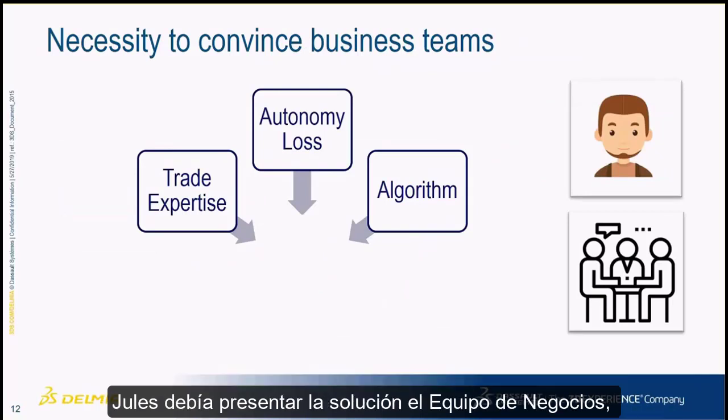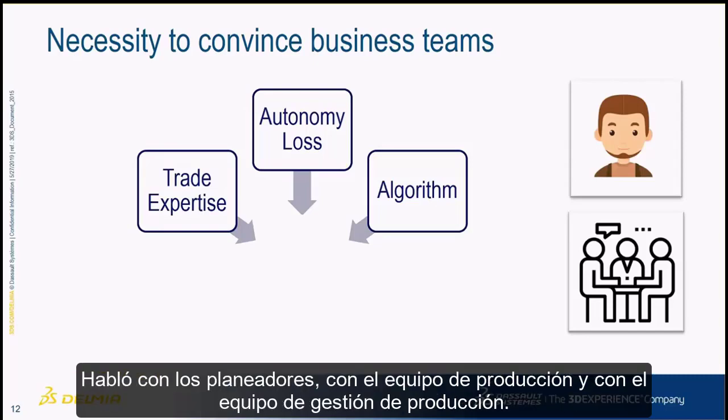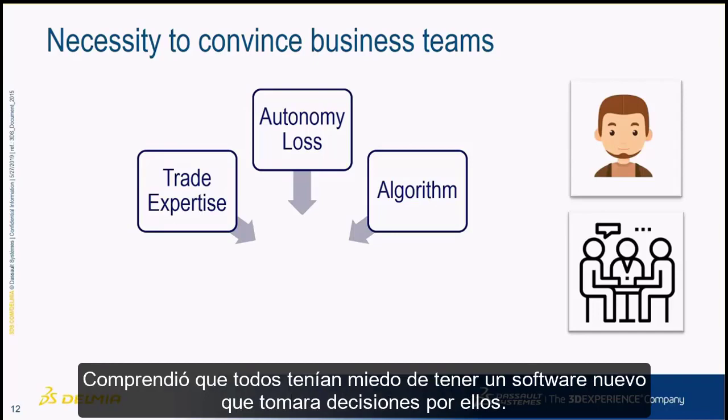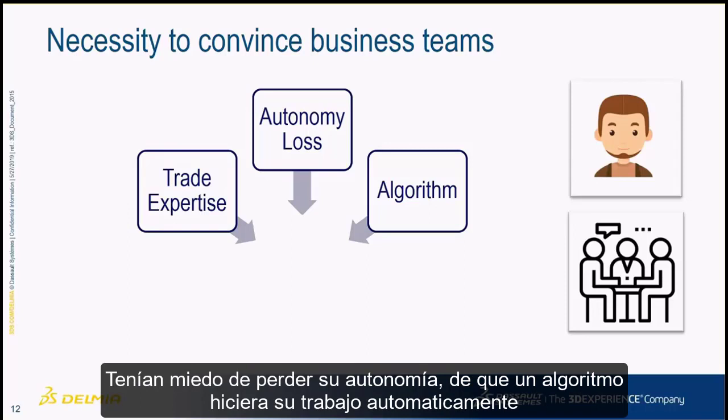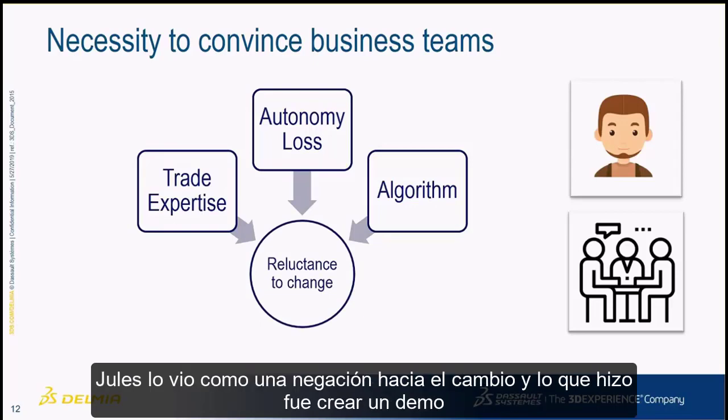And of course, after that, Jules had to present the solution to the business team, the people that are actually working with planning for production. So in that case, he spoke with the planners, the production team and the production management, and he understood that they were kind of afraid of having a new software that is going to take all decisions for them. They were afraid of losing their autonomy, afraid that an algorithm would automatically decide for them, and afraid of losing their expertise, the reason why they're so important in the company. So Jules identified that as a reluctance to change.